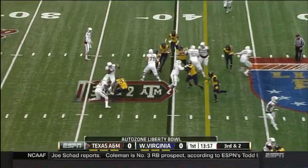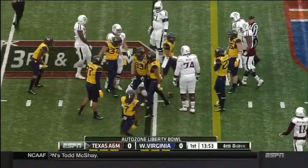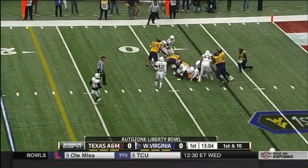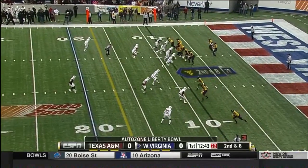After the 9-yard pickup, 3rd down and 2. Hitting the backfield is Trey Carson. Kyle from the 7, West Virginia's first possession. And Howard hands off. That's Russell Shell. That's going to be key in this game. He must protect the football.